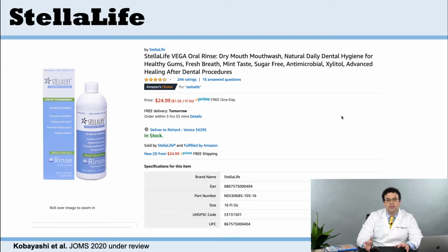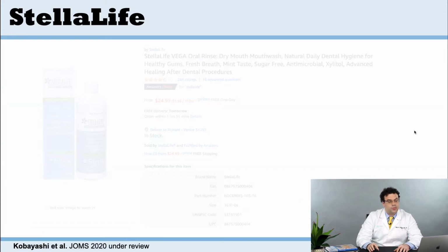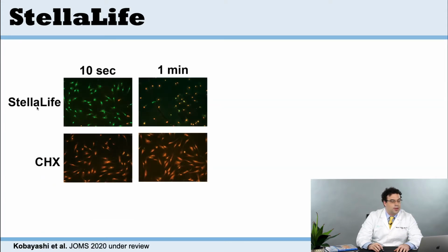With StellaLife, it was a more natural product, and of course, one of the advantages of going more natural is the fact that it may not destroy as many cells. So we had done some studies comparing StellaLife to chlorhexidine, and one of the biggest differences here were after 10 seconds and 1 minute rinsing with StellaLife versus chlorhexidine, you start to see a lot of cell destruction here shown in red with the chlorhexidine group.